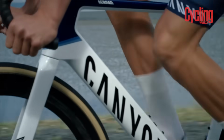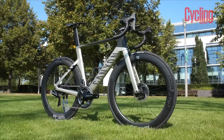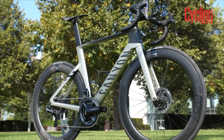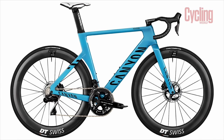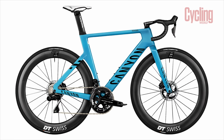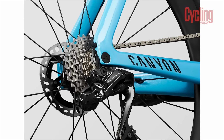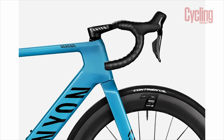The new Canyon Aeroad was launched in 2020, but due to a very eventful 2021, the 2022 model promises to be something pretty special. For 2022, the flagship Aeroad will be a special Mathieu van der Poel signature Aeroad CFR in the Dutchman's signature baby blue colour with his slogan, "Let the legs do the talking," under the top tube. It's equipped with the new Shimano Dura Ace group set. It weighs 7.24 kilos according to Canyon and is priced at just over £10,000.